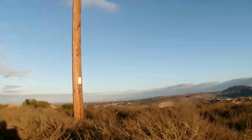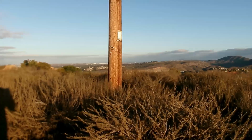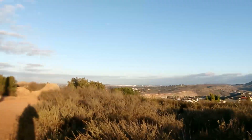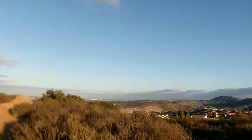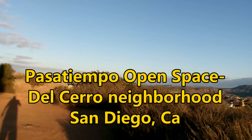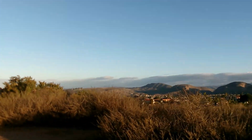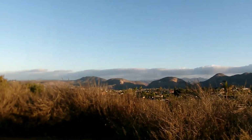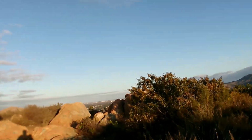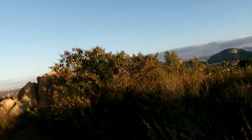Morning, this is Brian. Today is Wednesday, January 10th, 2024, and I'm in a really small open space. This is Pasatiempo Open Space Park. It's a very small one in the Del Cerro neighborhood of San Diego. So my goals today are very modest.